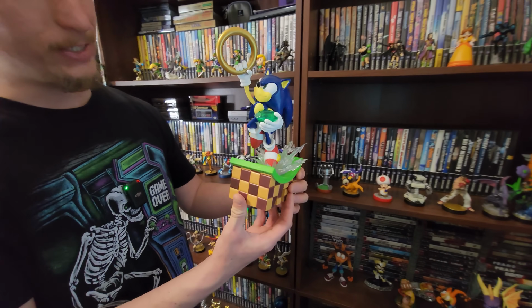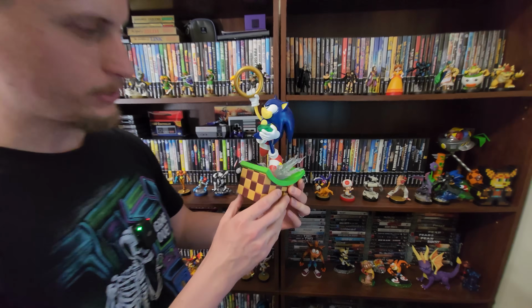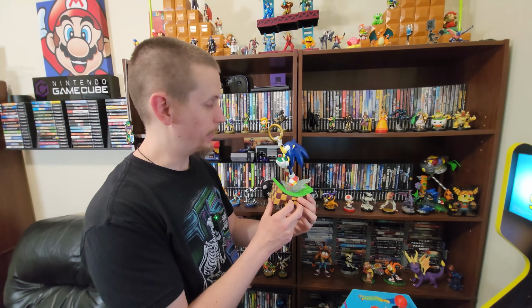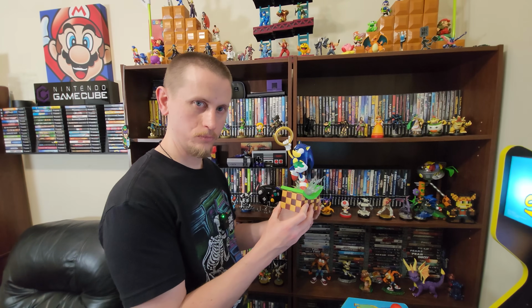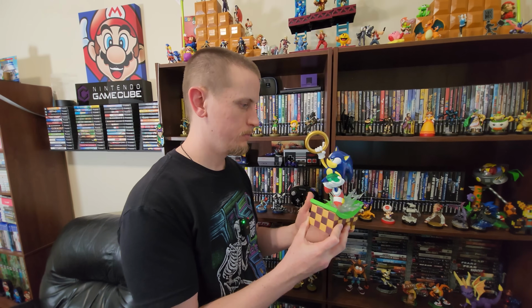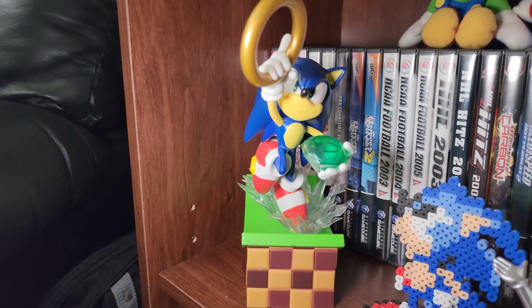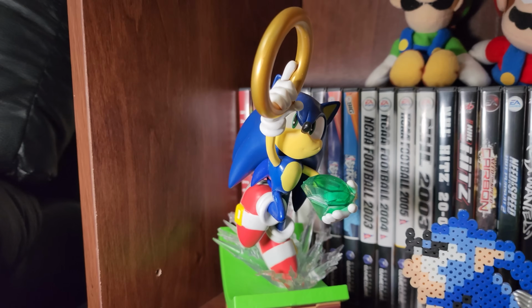Dude, I really like these Sonic statues, man. They're really well done. I love the color palettes and they're pretty nice. Yeah, they did an excellent job with these. These are gallery statues, similar to what you see at GameStop. They're trying to be more inexpensive statues for the average consumer to jump into collecting, versus the more expensive statues like First 4 Figures or some of the more profound companies out there.